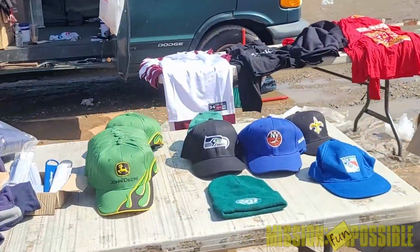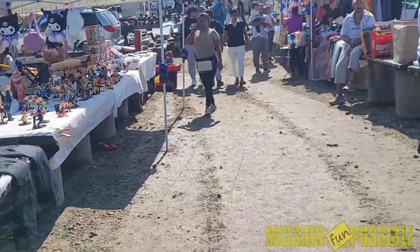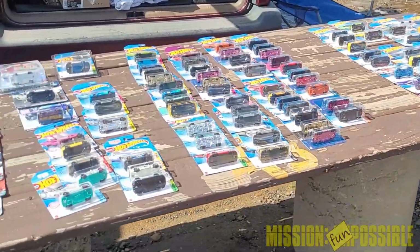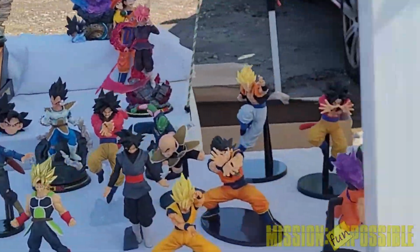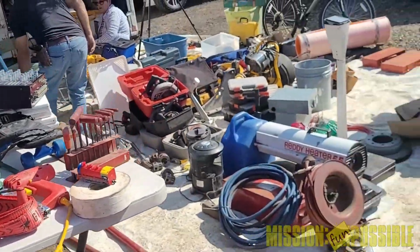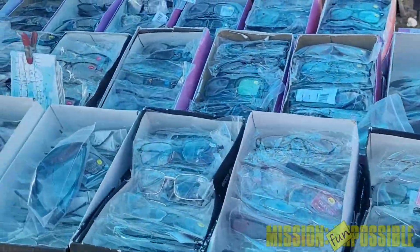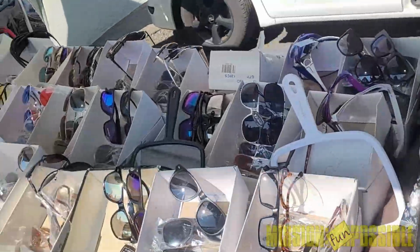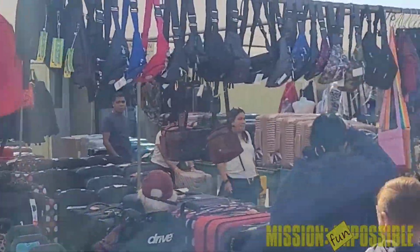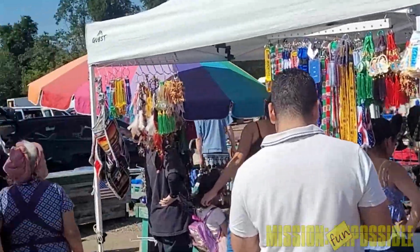It is a nice afternoon. You can just walk around. I know every time we go, we usually find some kind of good deals or something fun that we need to pick up, or just something randomly that you see you probably shouldn't buy, but you do anyway. You'll find a couple different vendors selling toys and bikes. As you see, you can bring your dogs. There's usually a fair amount of fur friends walking around.